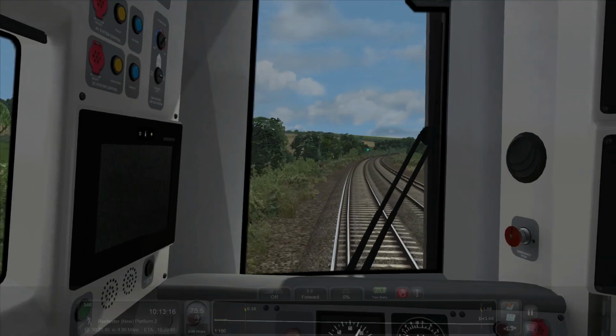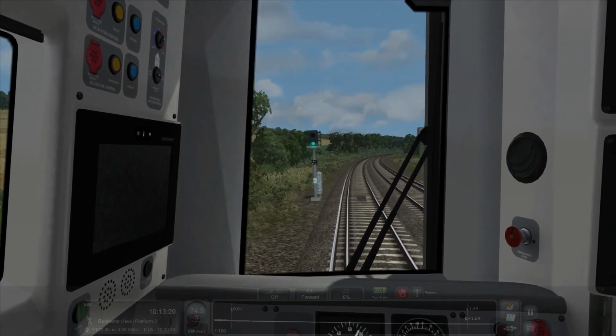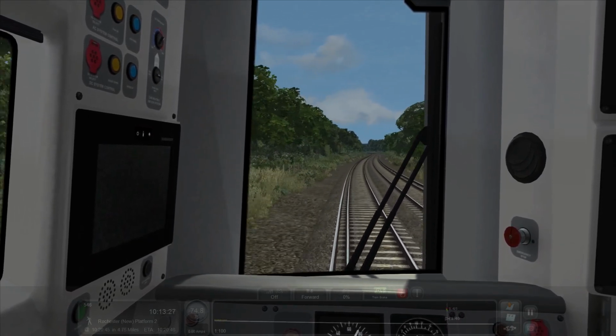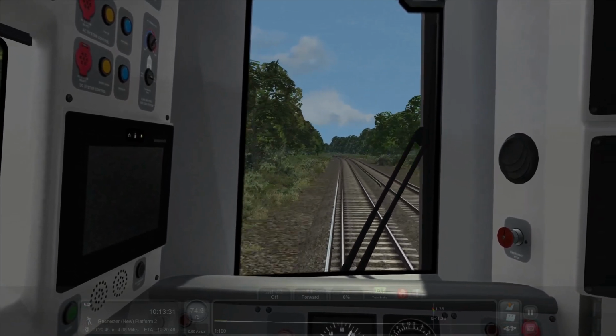Niceness. Still accelerating. Be careful of that. That's it. Green signals are plenty. Next whistle board is at the next signal, so that's fun. That's fun indeed. I wonder if the tracks will get busy as we approach Strood. I might do. I'm not going to go through Strood, but we're going to go past it, and that's where a line joins up, so that's fun.